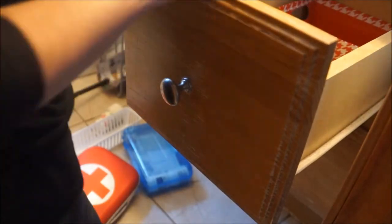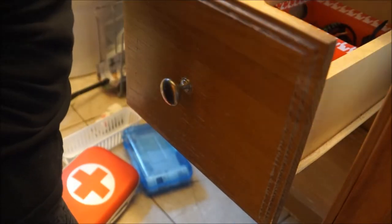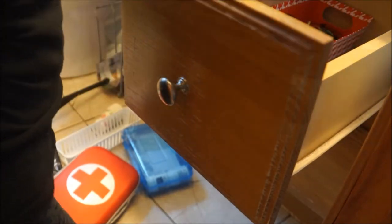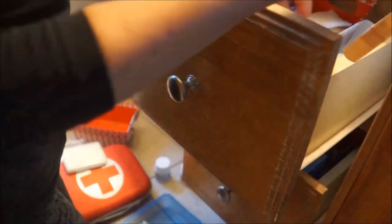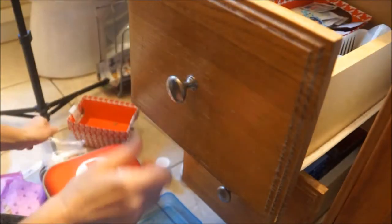My next tip is to find things that are affordable or that you have around your home to corral like items. For example, I found a few containers at the Dollar Tree and some items that I can repurpose around my home. I like to corral like items such as Band-Aids, ponytail holders, hairbrushes and combs, and things like that.